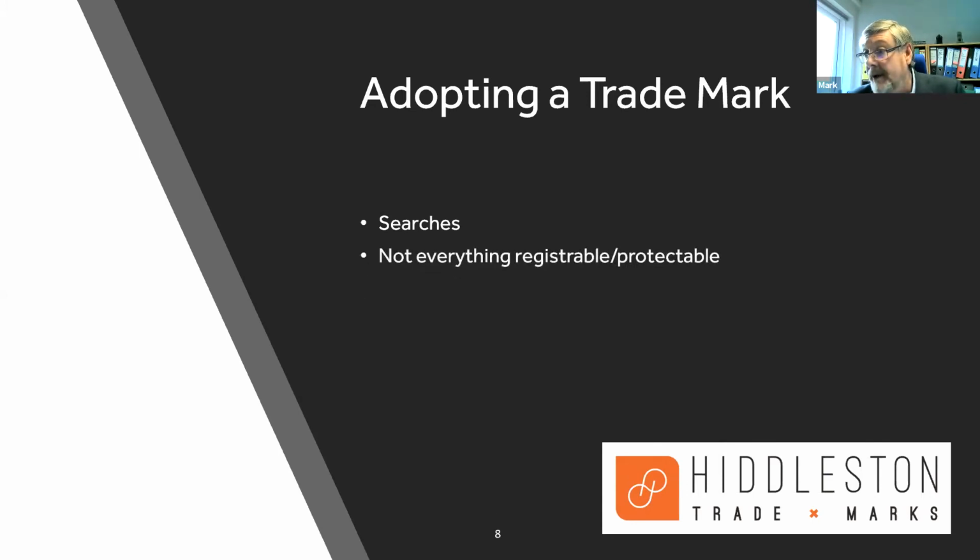Another point that we can help you with, we can give you some advice in terms of what would be protectable. Now, there's a few general tips that we can use. And I'm talking about this from a trademark lawyer's perspective. Obviously, commercially, you may take a different decision, but it helps to be aware of some of the pitfalls.